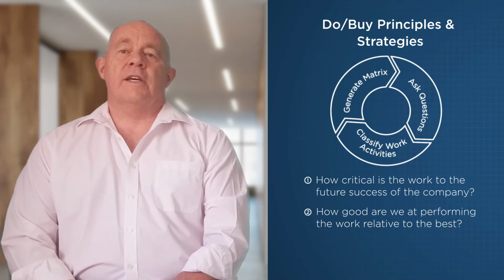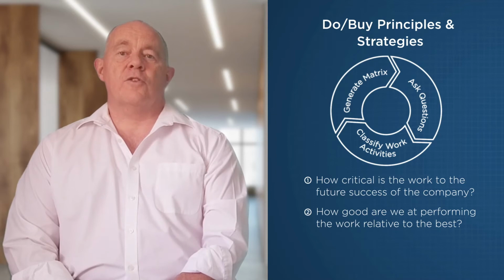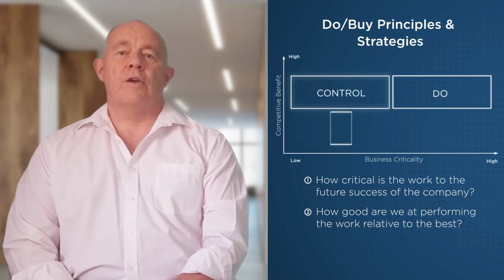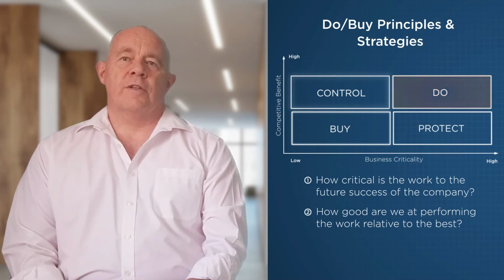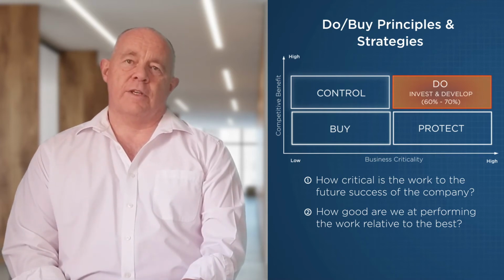By designing and asking specific sub-questions to each of these bigger questions and scoring the responses for each element of work, a matrix can be quickly generated, classifying the work as either do, control, buy, or protect. The most important classification for any business to focus on is the do box. This is the work that differentiates the business and must be safeguarded.